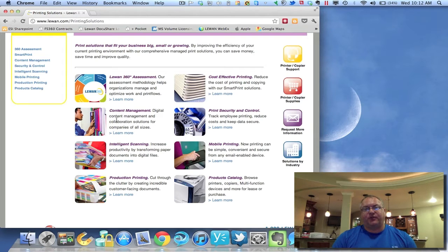We do that through a Lewan 360 assessment, where we assess all of your print fleet and help understand how the print is being driven within your environment, to make sure we're optimizing the usage of particular printers and types and color and black and white, all these sort of things, and the types of printers to get your overall cost down, including supplies and maintenance, all built into the cost. So it's a very predictable cost. The other thing we do on the print side that adds a lot of value is to print smarter. So first we optimize the print fleet, and then we optimize how you're printing.